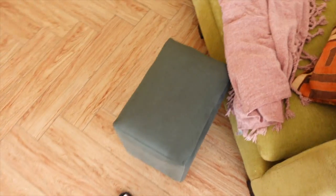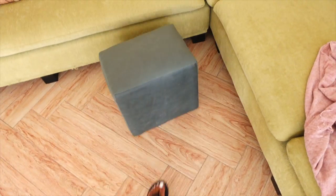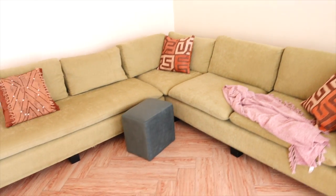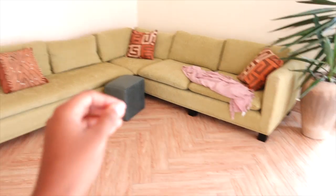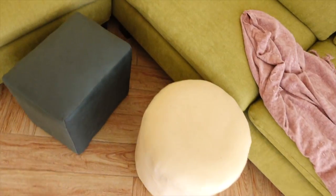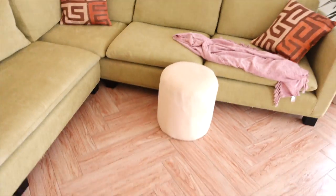If you guys remember, there's this thing that I bought. It was at the back seat of my car. And it's basically just to put your legs up. But I don't like it with the shade. I don't like that shade of green with that shade of green. So I ended up getting this one, which is like a very light brown beige, and I actually prefer this one.